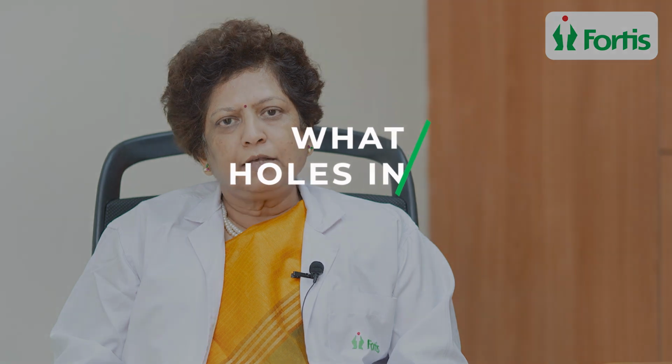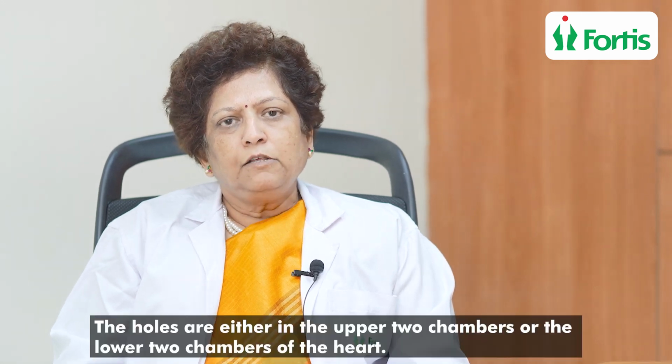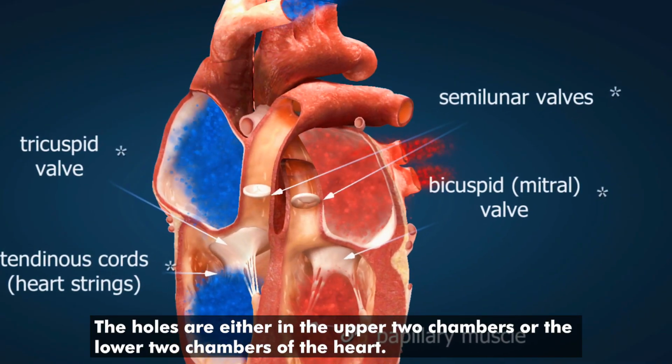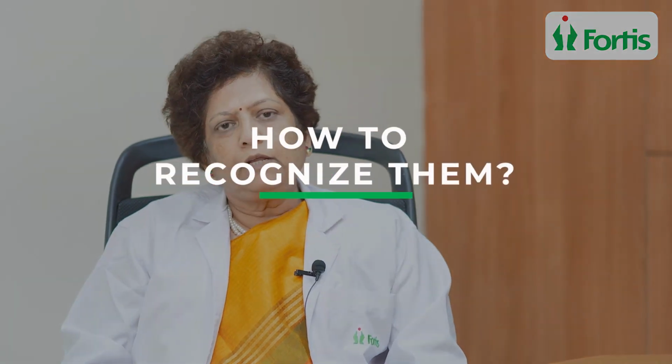And as pediatric cardiologists, many times we have been asked a question, what are these holes in the heart? Why are babies born with holes in the heart? And how do we recognize that one of the babies can have a hole in the heart? So the holes are either in the upper two chambers of the heart or in the lower two chambers of the heart. Babies are born with these kinds of holes in the heart, and how do we recognize them?